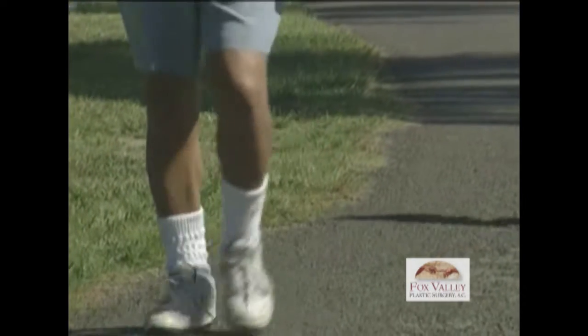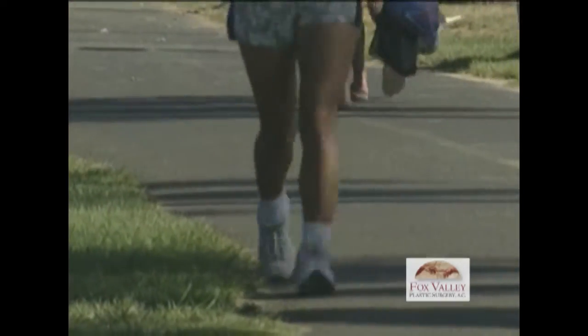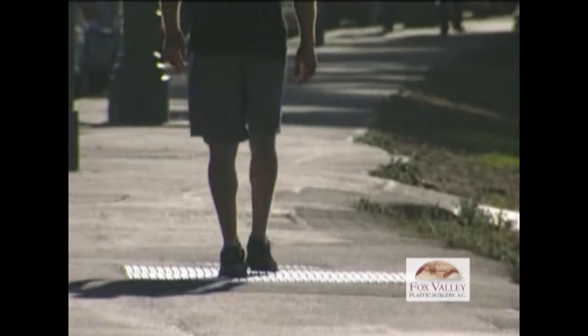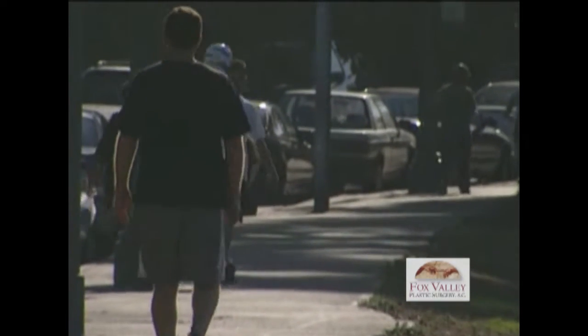I was often embarrassed by the way people would react to my veins. I always covered my legs. I was certainly self-conscious, being out in public with shorts at a public event where I'm walking around with friends.